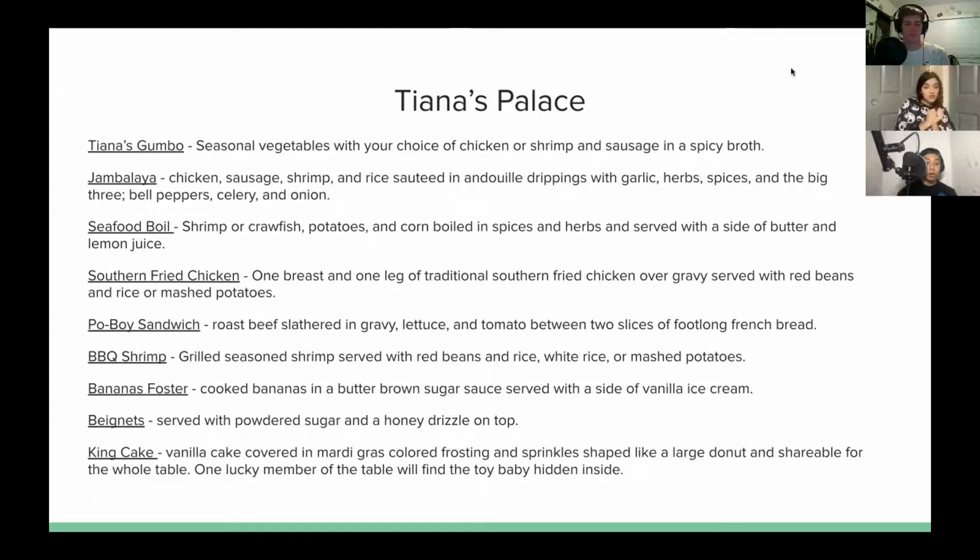Next is barbecue shrimp, which is grilled seasoned shrimp served with red beans and rice, white rice, or mashed potatoes. For dessert, we can do the bananas Foster, cooked bananas in a butter brown sugar sauce served with a side of vanilla ice cream. And of course, we can do beignets, but we get a little bit fancier with them, served with powdered sugar and a honey drizzle on top like Tiana does.